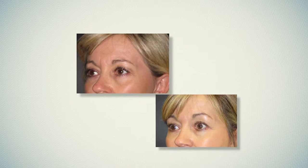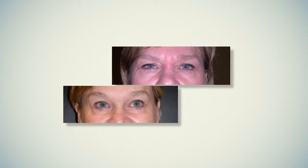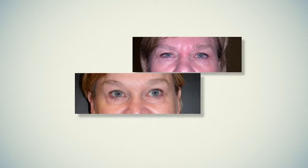Neurotoxins are used to paralyze muscles that cause wrinkles. The most common areas that we use them are the glabellar area, where we get these H lines or vertical lines. We can use it for the crow's feet as well. Sometimes in limited areas on the lip, you can reduce some of the central wrinkling that occurs there. So there's a lot that you can do that is non-surgical, but what if someone needs something a little more dramatic?